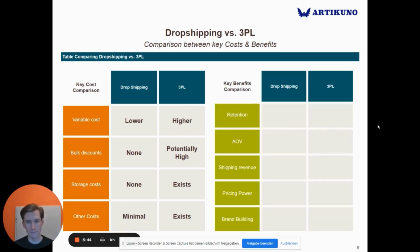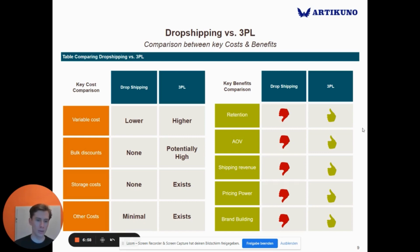And more importantly, we come to the benefits. That's why I wanted to make this comparison between the two different stores, because I wanted to make the point that with a 3PL, it's much easier to achieve all those other KPIs which create a strong and resilient business. You'll have a higher retention. You'll have a higher average order value.